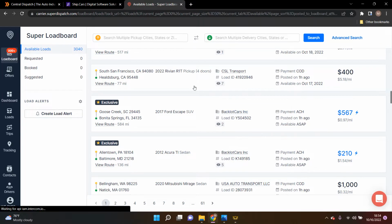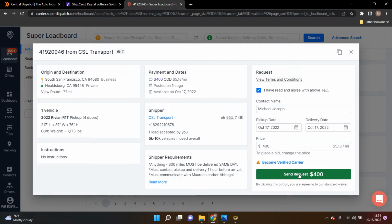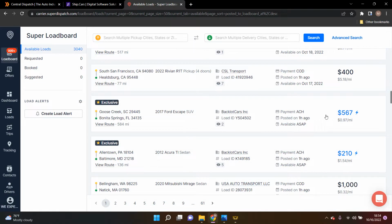Most of these loads, if you click on them, you'll actually have to send them a request, or you can go in and try to negotiate the price. That's the same thing on Ship.Cars as well. You can go in, negotiate the price, put all your pickup information, who you are, and so on and so on, and send them that request. You have to wait until they get back with you.